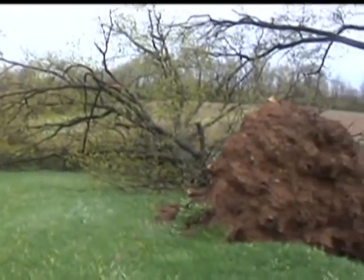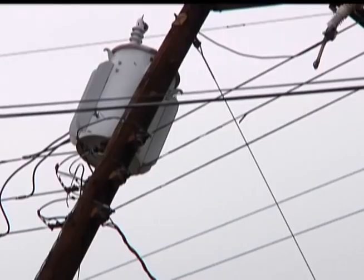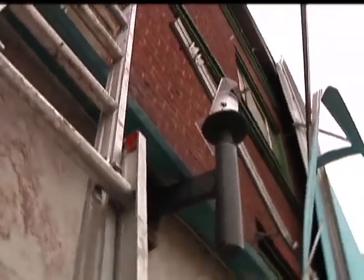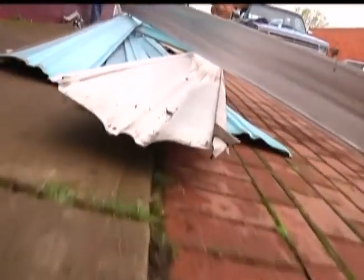Toppled trees also littered the area, and down power lines kept crews busy. We're basically just now waiting on one of their larger trucks to come in to repair the pole. But that's just it. No one was hurt and everything can be fixed. So in time, New Carlisle will be back to normal.